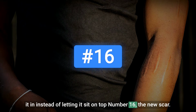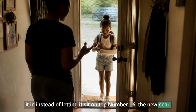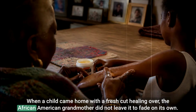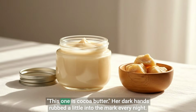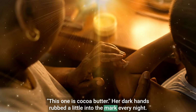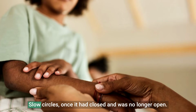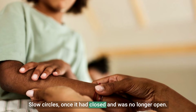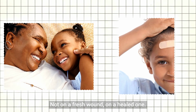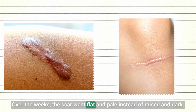Number 16, the new scar. When a child came home with a fresh cut healing over, the African-American grandmother did not leave it to fade on its own. This one is cocoa butter. Her dark hands rubbed a little into the mark every night. Slow circles, once it had closed and was no longer open. Not on a fresh wound, on a healed one. Over the weeks, the scar went flat and pale instead of raised and dark.